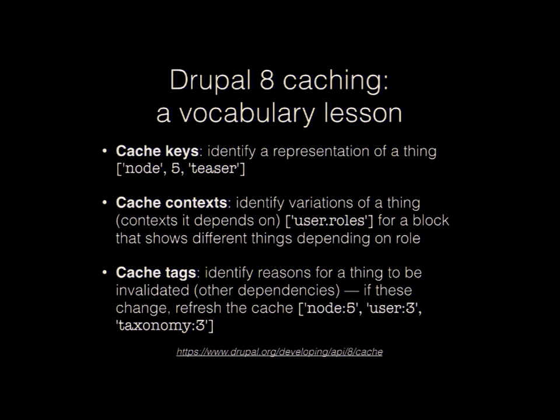Cache contexts are a way to define under what conditions the cache of this thing will vary. So for example, some blocks show different things depending on your role. And some blocks show different things depending on your language. And some blocks show different things depending on you, the person. You know, Angie will see different things in her Webchick block than Jess sees in hers.